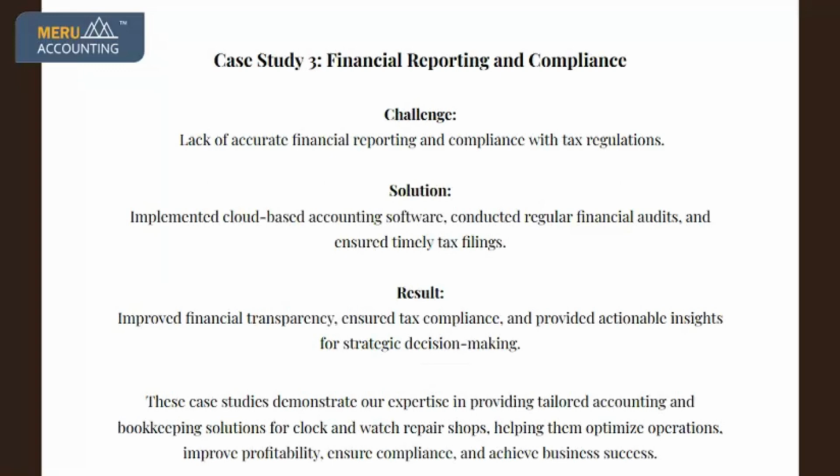Let's look at our last case study that shows how the right tools and practices can transform a business. In this scenario, a clock and watch repair shop was struggling with inaccurate financial reporting and compliance with tax regulations. These issues were causing confusion and potential risk. So our solution was simple yet effective. We introduced cloud-based accounting software, ensuring that all the financial data was accurate and easily accessible. We also set up regular financial audits and ensured timely tax filing to avoid any penalties.